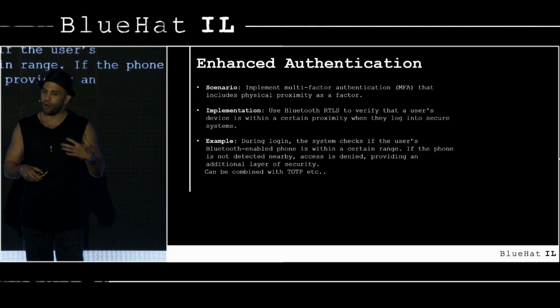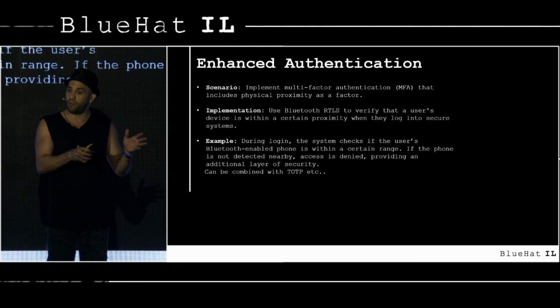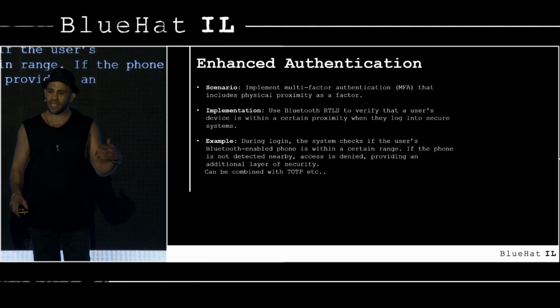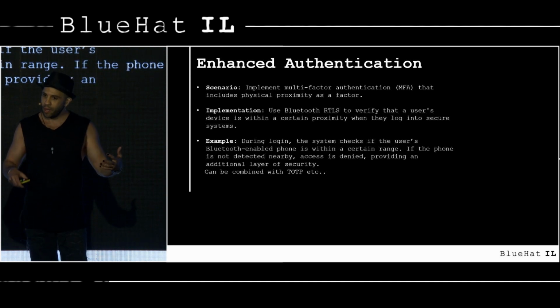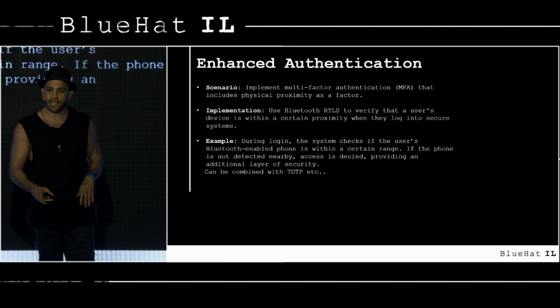So if I'm doing the login from within the server room, okay, then I'm approved and I can do this privileged activity that I wanted to do. But if I'm doing it from the outside, then I'm restricted and I can't do the login. Okay, so this conditional access mechanism that is very common in zero trust methodology is something that I can enhance using RSSI and proximity-based location.